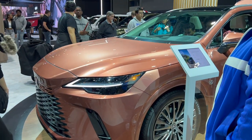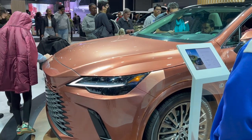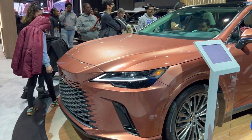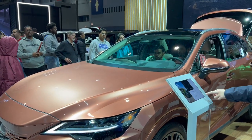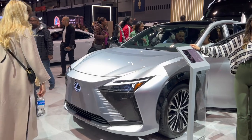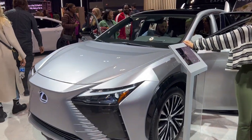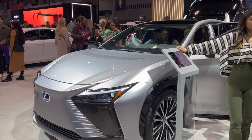This new grille is called the Spindle Body Grille. It's kind of, I don't know, it's still growing on me, I guess. But I do love the rest of the look. It's a lot more angular, sharper. And right here, you've got the RZ, Lexus's first electric vehicle. Obviously, just going to be an electric version of the RX, given that that's their most popular vehicle.